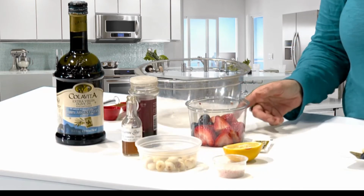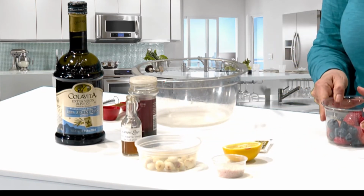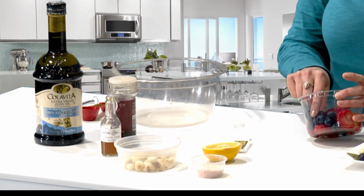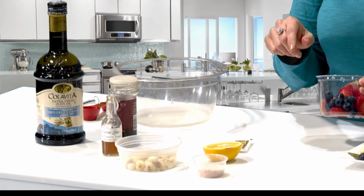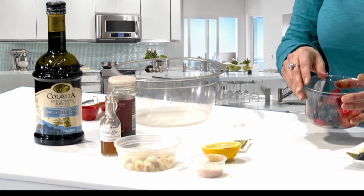Basically, all you're going to do is take about a cup of mixed berries. And I've got about 4 different kinds that I've used here. I have blueberries, strawberries, there's a few blackberries in there, and there's also some raspberries. But you're welcome to use any kind of fruit you like, but I think that the whole mixed berry thing gives it a lot of nice color and lots of antioxidants, and it's healthy.